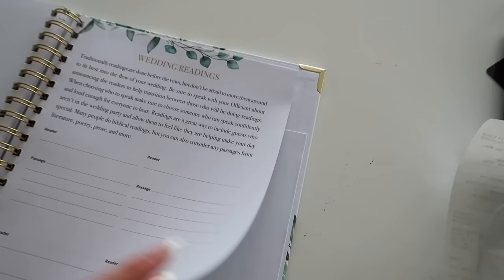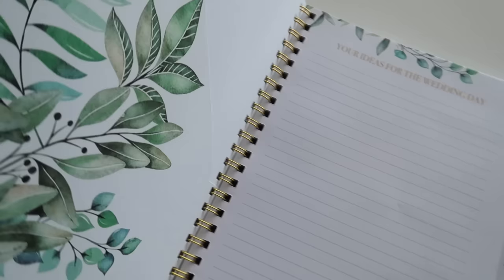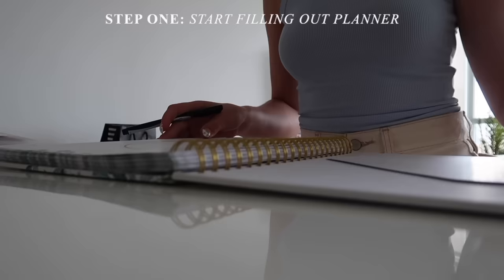I don't know if this quite has everything that I need for planning, and there's also another little pocket at the back, but I think my mom just got it because she's really excited and wanted me to have a little keepsake thing as well. And this one is really pretty, very much me, all the greenery and white and gold. So I definitely think it's really pretty and I'm excited to start going through this.